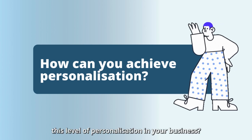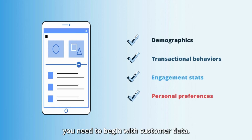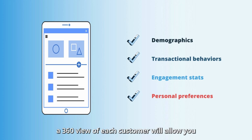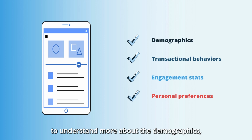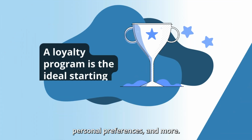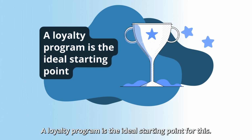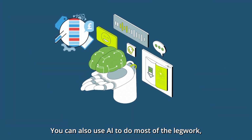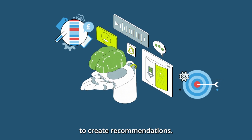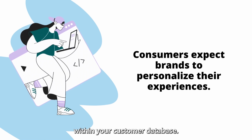So how can you achieve this level of personalization in your business? To get started with personalization, you need to begin with customer data. Having a single system that creates a 360 view of each customer will allow you to understand more about their demographics, transactional behaviour, engagement stats, personal preferences, and more. A loyalty program is the ideal starting point for this. You can also use AI to do most of the legwork. Just as Amazon and Spotify use machine learning to create recommendations, AI modeling can be used in loyalty programs to help you find insights within your customer database.